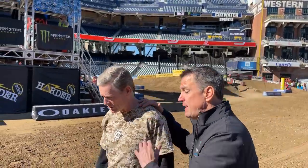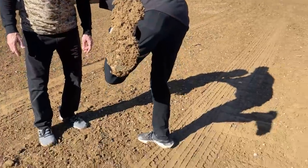And the dirt here at Petco Park, I almost said Qualcomm Stadium, but Petco Park, is a firm dirt, typical of Southern California. But the Dirtworks crew knows how to keep the moisture in it, and they know tonight it's going to be really important to keep that moisture. Speaking of moisture, look at that right there. Yeah, you got it. They have watered it up to help retain some of that.